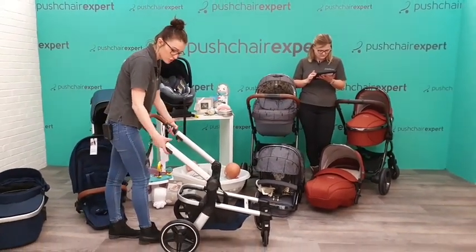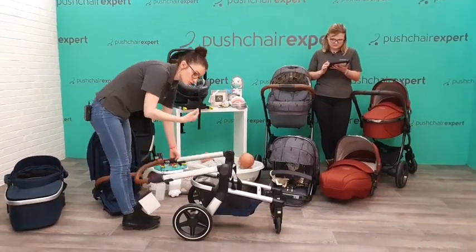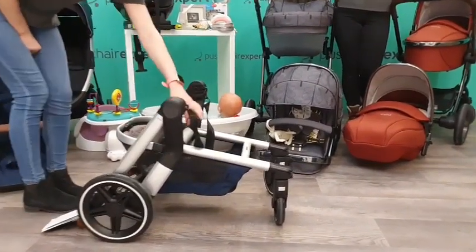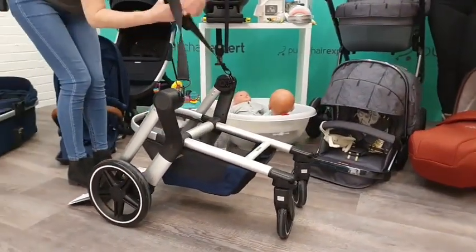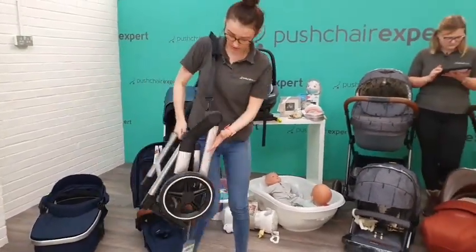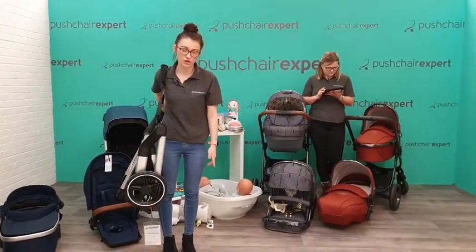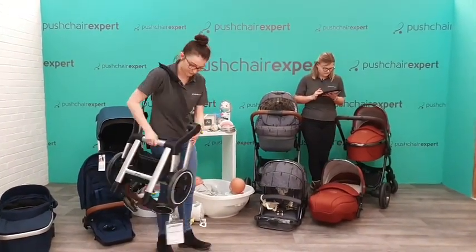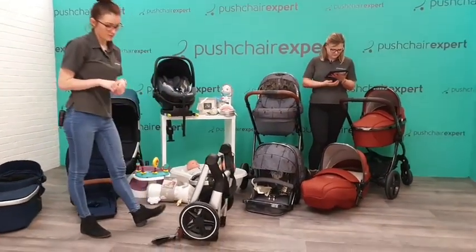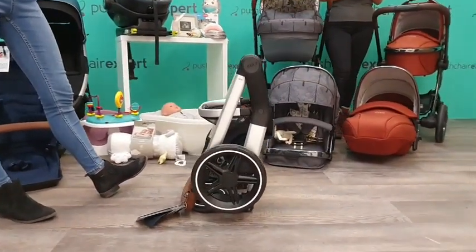Fold, just your two triggers, push those up onto the frame, and then your handle will drop down to the floor. Then you can either grab your bar, or you have got your carry strap, and you can put it on your shoulder, and look how compact that is. Really, really nice and compact, really easy to do as well. And as the way the wheel sits, it will freestand for you as well. So tucking that out of the way in the house, maybe, it is really, really nice.